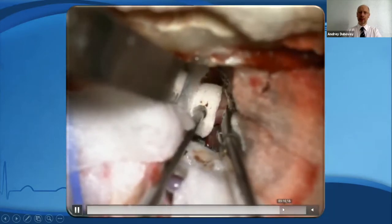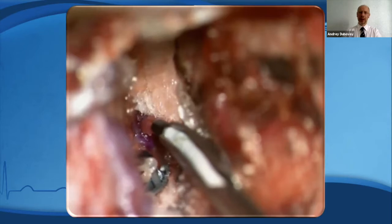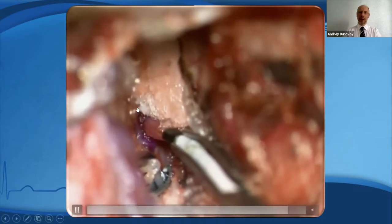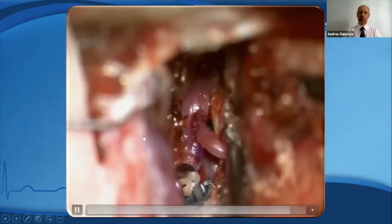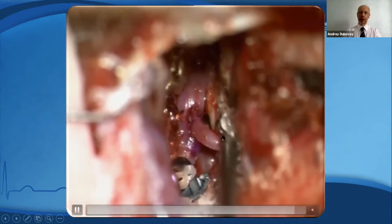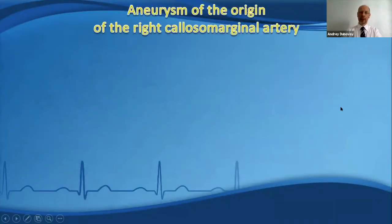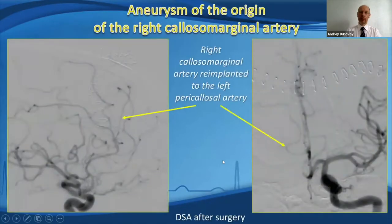Starting blood flow. And you can see the final result. This is the anastomosis line. This is the left pericallosal artery and the right callosomarginal artery. Next day we performed DSA. You can see good filling of the pericallosal artery. You cannot see the aneurysm.